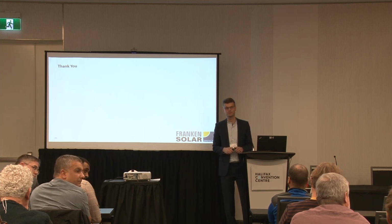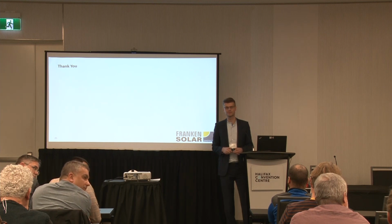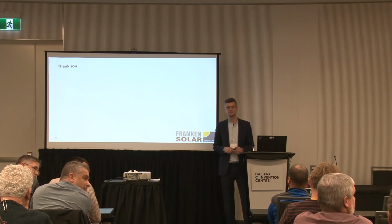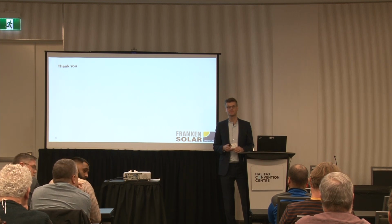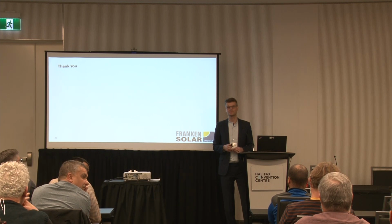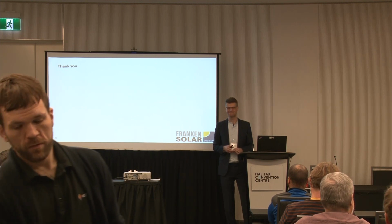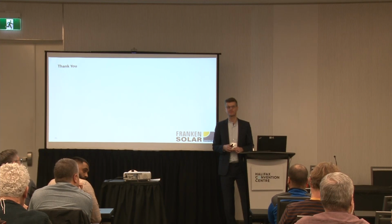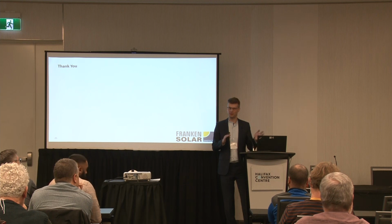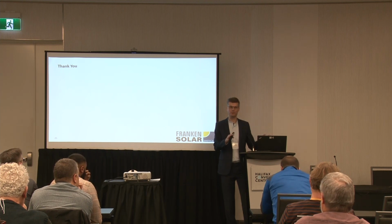I have a system that's 10% oversized on the array size, and I'm only coming up to maybe 10% underneath capacity of the inverter. I think I'd like to add more array. Do I have to put that at the end of the string so they're all coming in, or can I tee that in each of my strings? That depends a little bit on your string design. So there are multiple options to approach it.